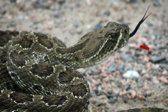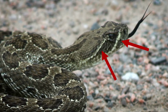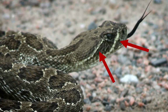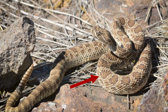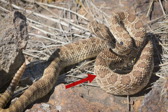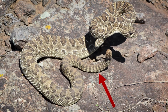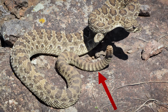As far as the pattern on the snake, the head of the snake has 2 white or cream colored stripes on either side of the face. One is placed in front of the eye and the other is behind the eye. As far as the body pattern is concerned, rattlesnakes have a series of irregular dark blotches that run all the way down the back from behind the head to about 2/3 of the way down the body. And those blotches are edged in white or cream color. As you get toward the tail, the last third of the body, those blotches are going to gradually transition into a series of dark bands that lack that white edging until you reach the very end of the tail.